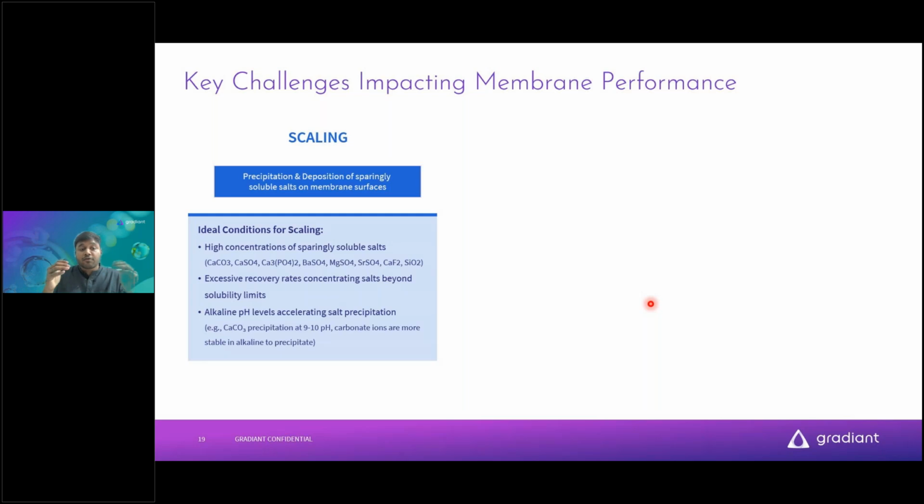When the cation and anion in ion form join together and become a salt, these salts become difficult to dissolve in water. So this is scaling, and the ideal condition for scaling is when the concentration of a salt goes higher than its solubility limit. The solubility limit is the limit before which it will be in the dissolved phase, after which it will become a precipitate and form solid crystals. So higher concentration of salts and excessive recovery rates are the key reasons for scaling to occur.